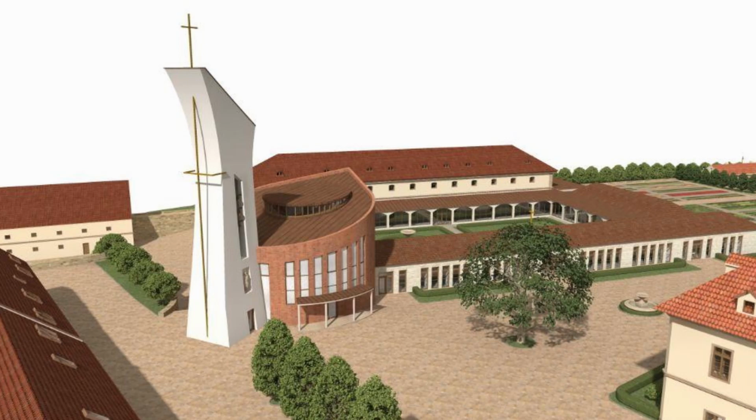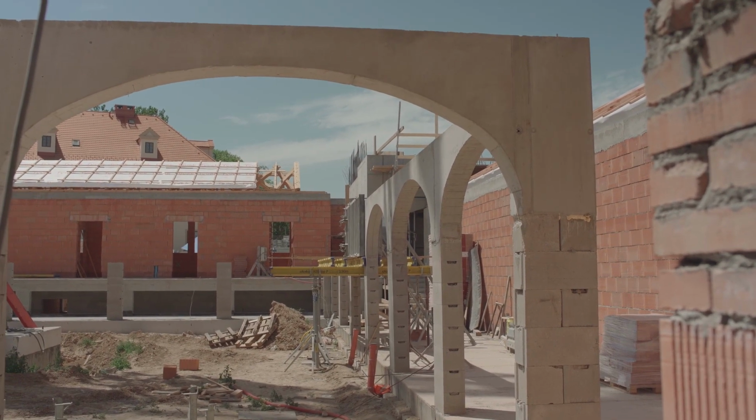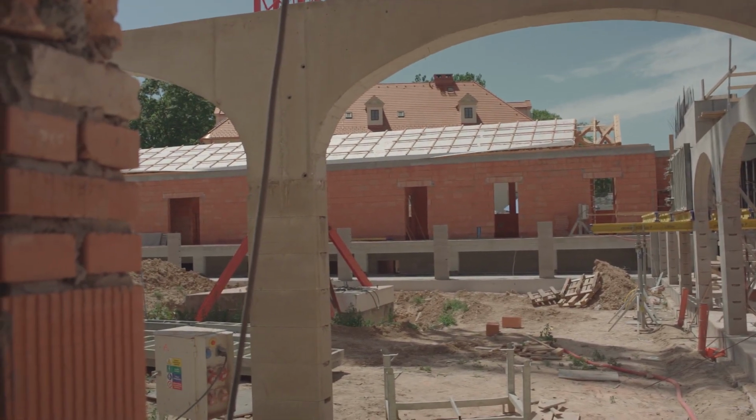However, we still lack funds to complete the interior of the entrance part of the monastery, where our workshops will be located, and for other smaller works, such as retaining walls.